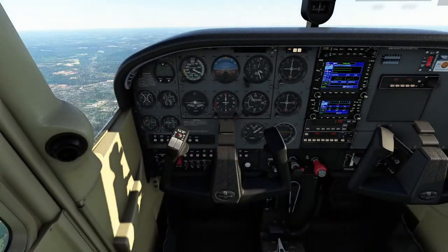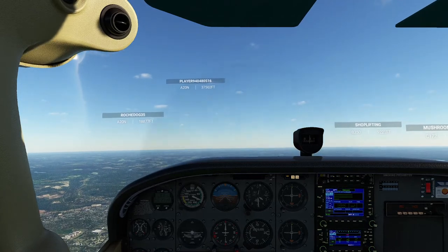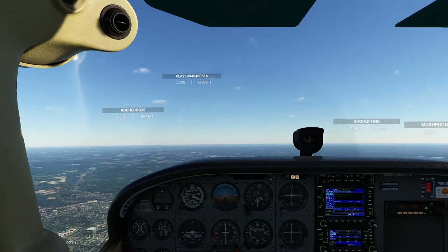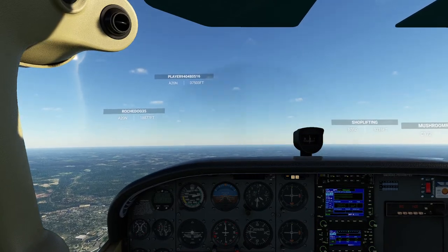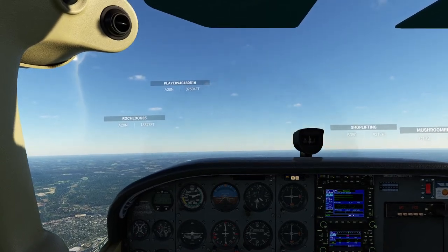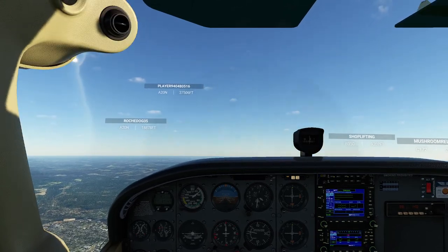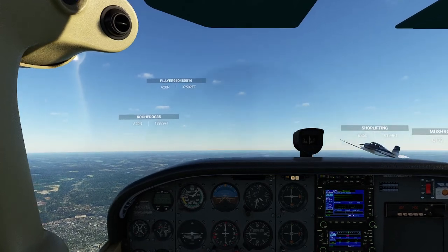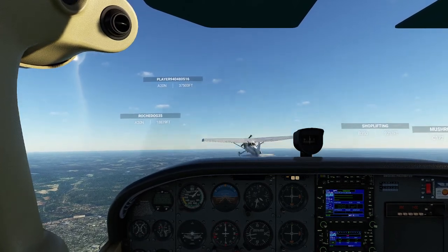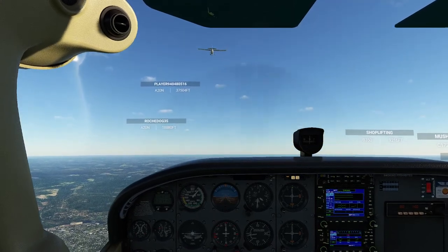So what I'm going to do now is put the flaps all the way down. The plane's going to balloon on you. Pull the nose back, and we're going to fly the plane as slow as we can get it. This is so much fun. All right, trim is your best friend. All right, 45 knots. And slow the plane down. Look at how slow this thing's going. Oh man, I love this.